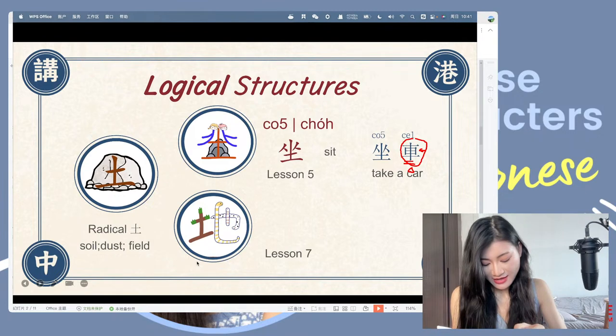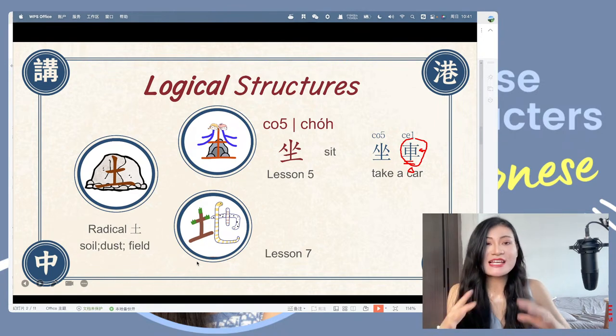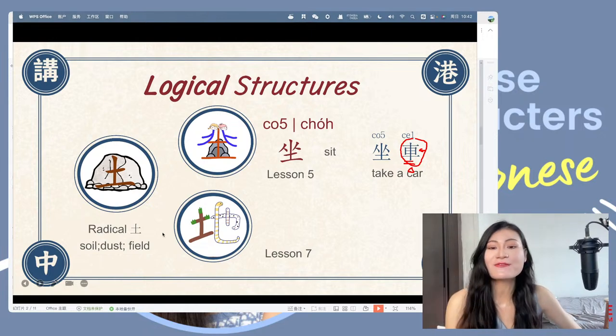You guess "day," right? You guess it means place. Yeah, "day" could mean place and also field. So let's try to analyze this character first.